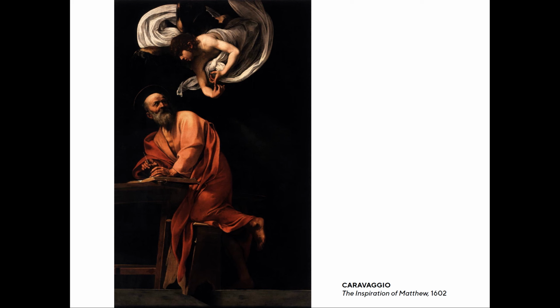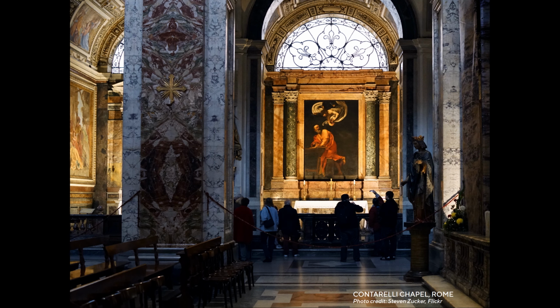Today we'll be talking about Caravaggio's Inspiration of Matthew. It's an altarpiece for the Contarelli Chapel in the Church of San Luigi de Francesi in Rome. I'll show you a picture of the chapel. The chapel is a radiating little nook off of the main nave of the church. Wealthy patrons of the church would take on the decoration of a particular chapel, and it was a way to curry favor with the church and with God, conveniently.